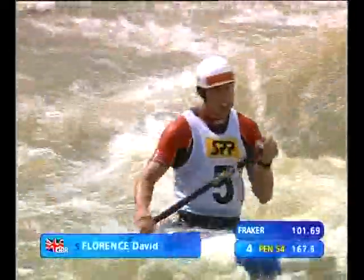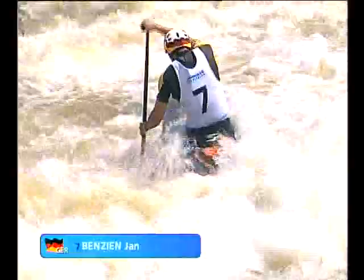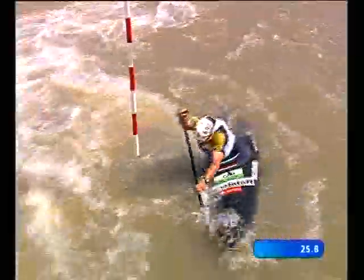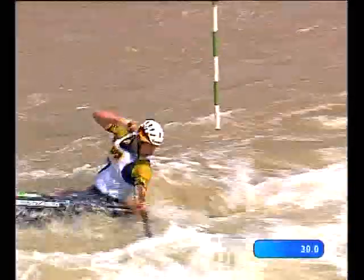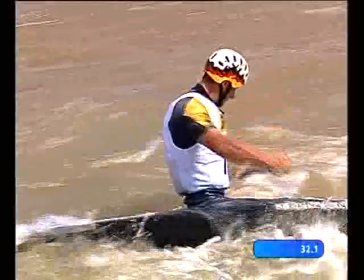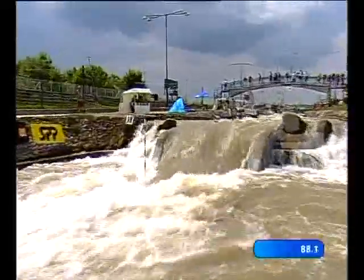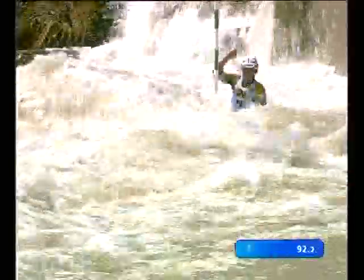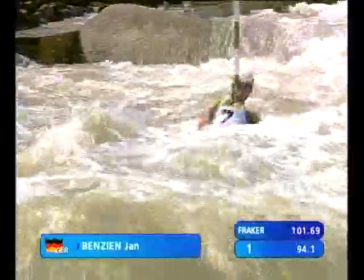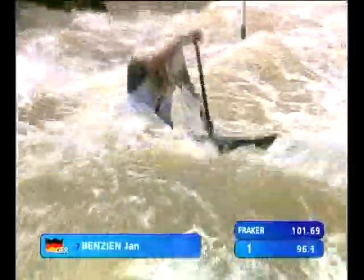Good recovery. Germany's Jan Benzing wouldn't mind a repeat performance of last week where he took a gold medal at the World Cup in Pau, France. Different course here in Čunovo, a little more powerful water, got to read the river a little bit better. Jan coming into the big drop through the waves, nice high and dry line, good body movement, great paddling by the German.